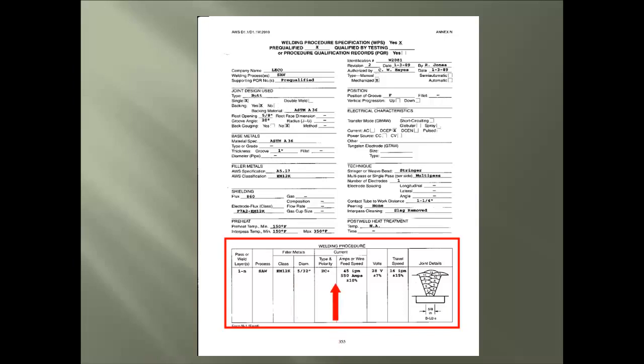We come across two more columns falling under the current used, which are the polarity and amps, and once again, these should match the line items above. Following the current column is the volts column. Then comes the travel speed column, which equals the amount of inches it will take the welder to weld a pass in a minute.